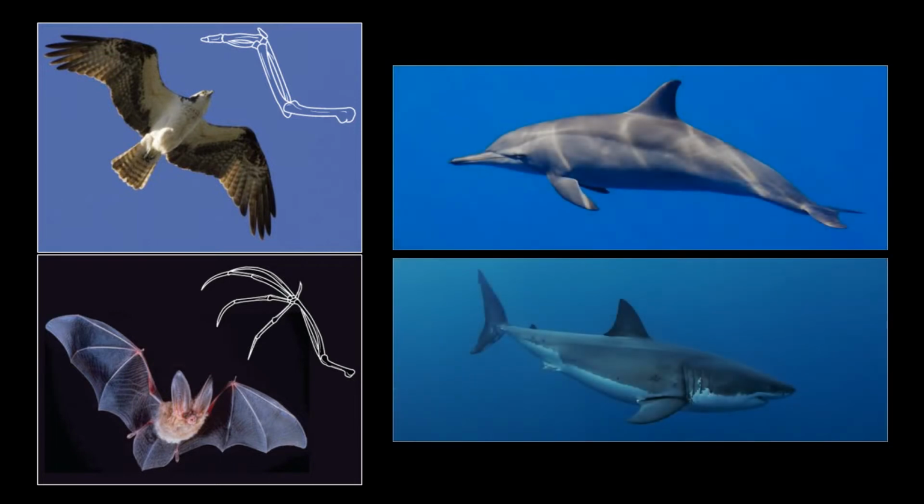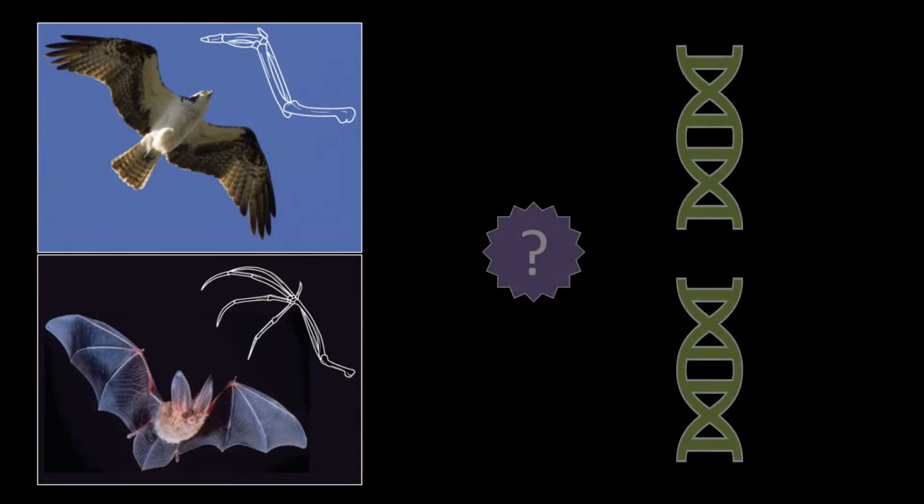Convergent evolution is the independent acquisition of similar traits in distantly related species. There are many examples of convergent evolution, from the development of wings in bats and birds to the shape and color of dolphins and sharks. While biologists have long been interested in this phenomenon, we have not been able to investigate the genetic basis of convergent evolution until very recently.